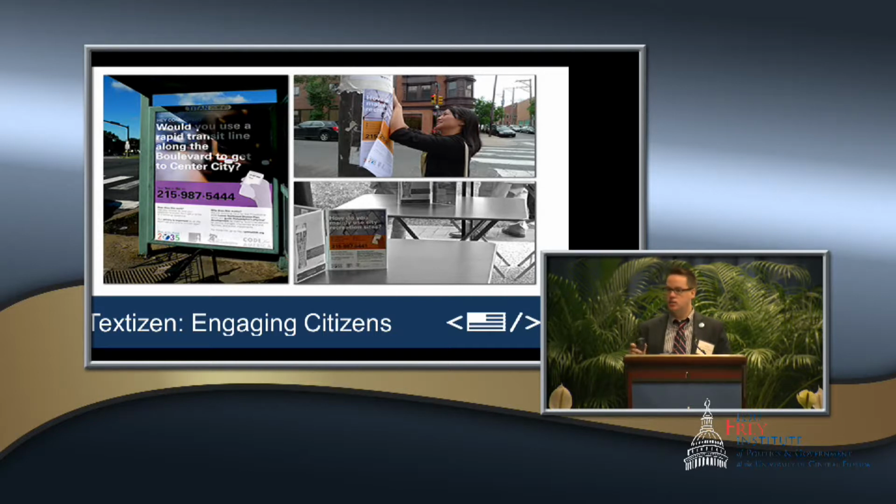But the point is that, again, it's changing the conversation. It's allowing new people, not specifically those same 50 people that come to town halls, to participate in really important decisions about their city.